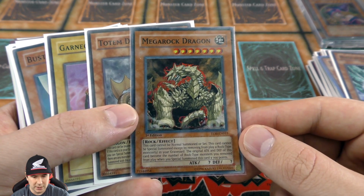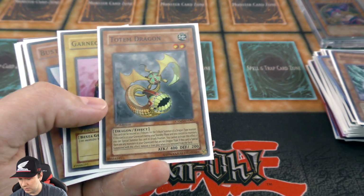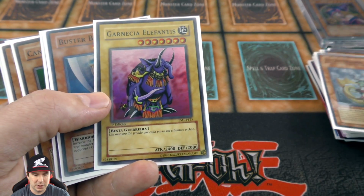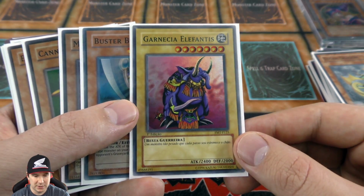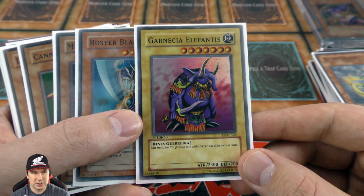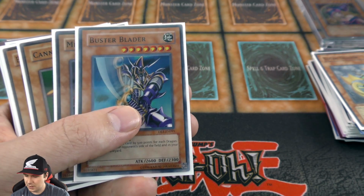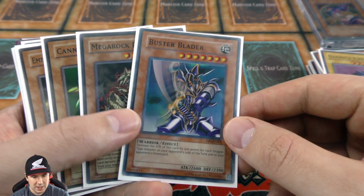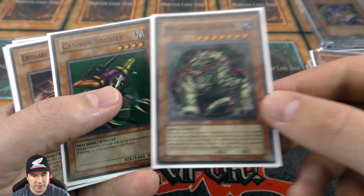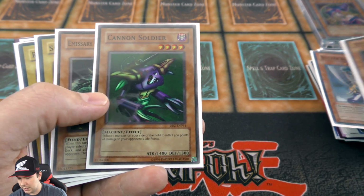The Mega Rock Dragon. This is a super rare first edition. It's just old. I think it'd be cool. Totem Dragon, and it's super rare first edition. And I believe this is another Portuguese first edition super rare. It was an Elefantes, I believe is what its English name is. We have a super rare Buster Blader here, and that's a DB1. Another Mega Rock Dragon. This is super rare, and that is DR3.